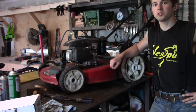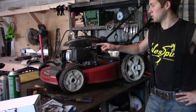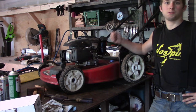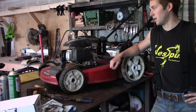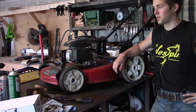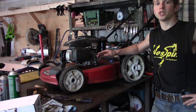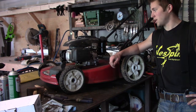Another possibility, which is pretty unlikely for the symptoms that we're experiencing here, is it could be something along the lines of your spark plug. The reason why I don't really suspect that is because on my first pull it did fire right away, so I am getting good spark. And as a precaution, I also popped that spark plug out to make sure that everything looked fine. Checked the gap, it was fine, so everything was fine there. Another possibility along that line, you could have something shorting out on the actual wire that goes to your spark plug.